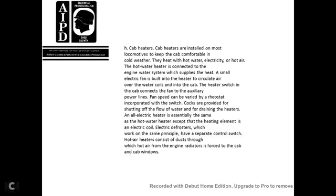H. The cab heater. Cab heaters are installed on most locomotives to keep the cab comfortable in cold weather. The heat may be hot water, electrical, or hot air. The hot water heater is connected with the engine water system, which supplies the heat. A small electrical fan is built into the heater to circulate the air over the water coils into the cab. The heater is switched into the cab connections, and the fan is powered from the auxiliary power lines. The fan speed is varied by a rheostat incorporated with the switch.